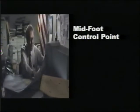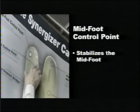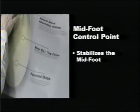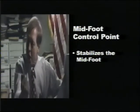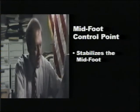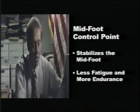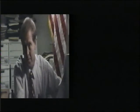Let's see. Then there's the midfoot control point. Yes, this stabilizes the midfoot area, which, combined with the aforementioned rear foot control point, enables the wearer to use their own skeletal strength to his or her advantage. The result is a very stable foot, so you experience less fatigue and more endurance.